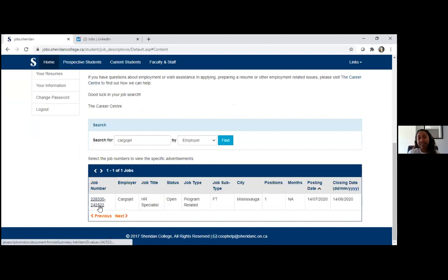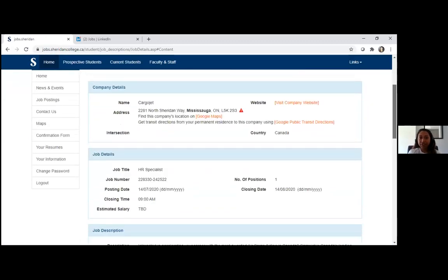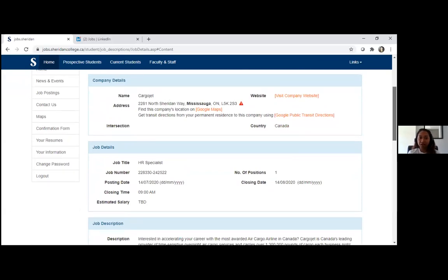Okay, great. So to open the job, we click on the job number, and that will show up here. There's a couple of details here for you to notice. The company details are more like a snapshot about the company. They'll also list where their address is and possibly their website, if the company inputs that. We don't input that information, the company does that, as well as the information in the job details.